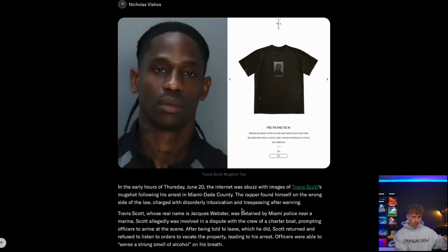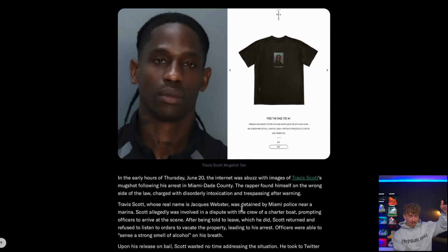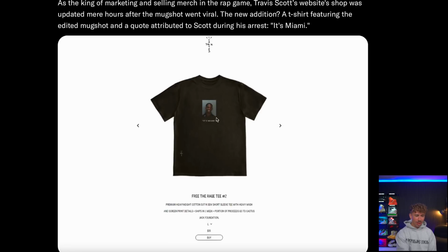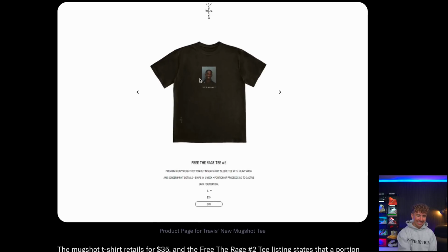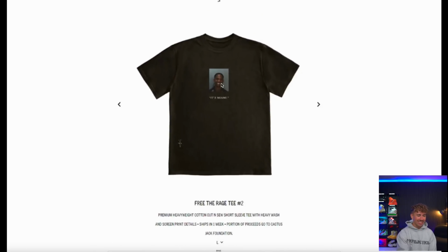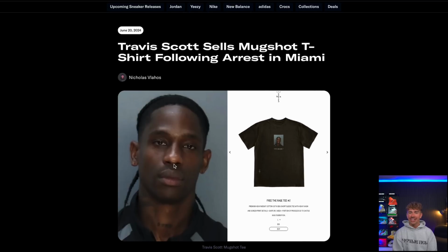All right, let's get into this Travis Scott news. So my man was arrested recently. He was arrested Thursday 20th of June for disorderly intoxication and trespassing after warning. And literally the next day, he released a freaking mugshot t-shirt of his arrest. However, he kind of photoshopped it, so he's actually smiling in it. So you can see, I don't know, this is a very blurry image, but he's smiling in it, and then this is the actual mugshot, which is him. Yeah, not looking too happy.